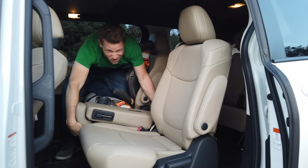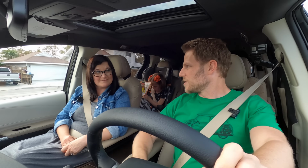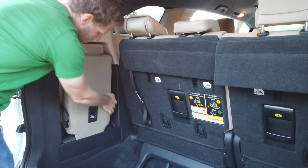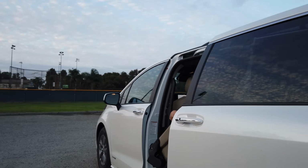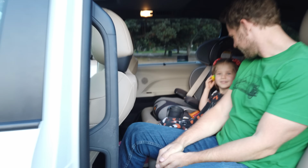Speaking of the second row, the Sienna does something very interesting. Sienna makes it very easy to remove the middle seats in the second row. The outboards can't be removed, but the middle can. But what do you do with it? You just leave it in a garage? No! They made a little nook in the back where you can just slot the second row middle seat in there, so you always have it. So if you go to pick up your kids during non-corona times and a random child needs a ride home, you can take that random child. That's very handy.